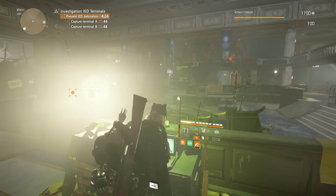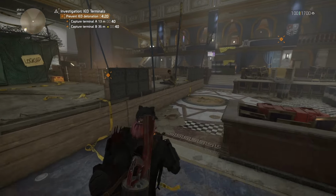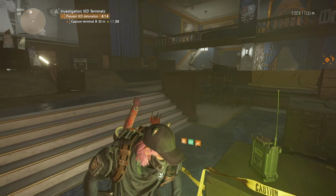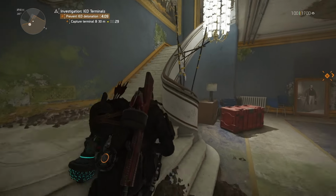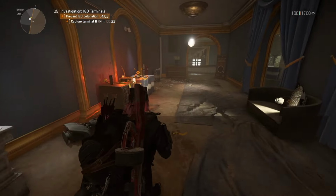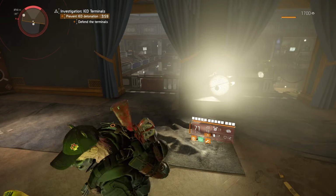You need to interact with all three of these. It's very similar to an objective we did previously in one of the other areas. You've got to interact with three as quick as possible. You'll see the time is ticking down there. You've only got about 40 seconds, I want to say, from when you entered the room. Just interact with all three of them, and then you've got to prevent the detonation for the remainder of the time. So once I've interacted with this now, I'm going to have 4 minutes to stop enemies from going to interact with these.